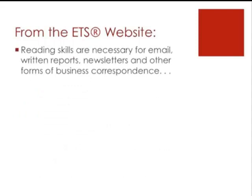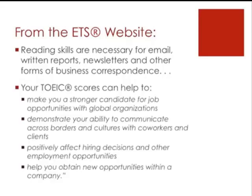These particular skills are necessary for email, written reports, newsletters, and other forms of business correspondence. And your TOEIC scores can help to make you a stronger candidate for job opportunities with global organizations. Demonstrate your ability to communicate across borders and cultures with coworkers and clients. Positively affect hiring decisions and other employment opportunities. And help you obtain new opportunities within a company.